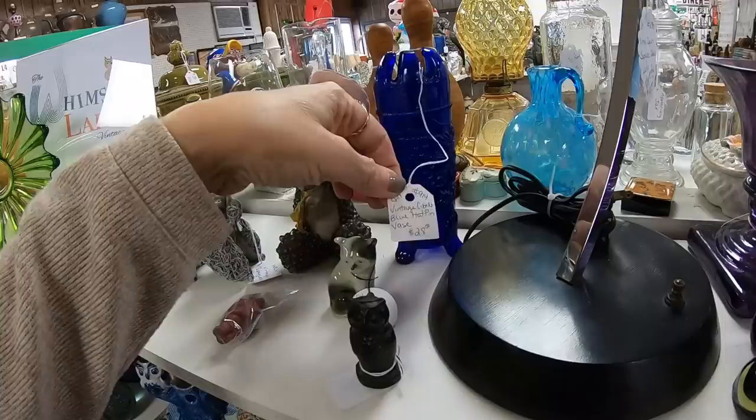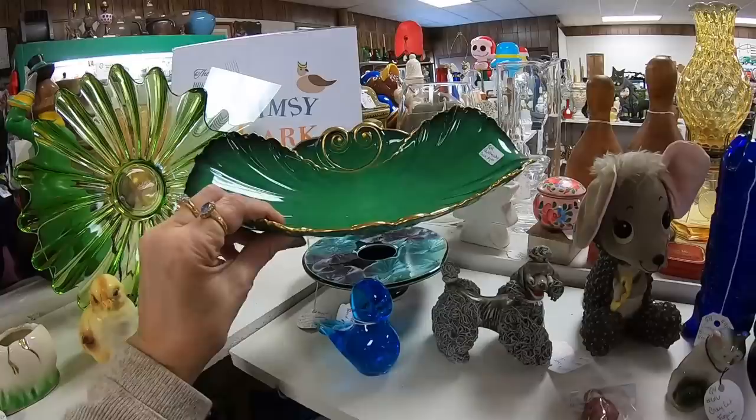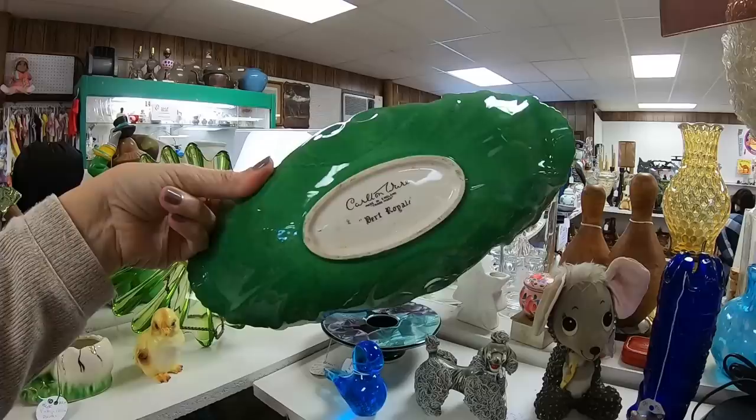$28. Ooh, that is pretty. Oh my goodness, everything is so cute. Look at her taste. Oh, I love this. Oh, I love this. This is so beautiful. Carlton ware. Oh, the green is everything with the gold trim.